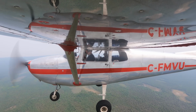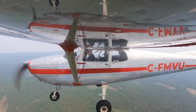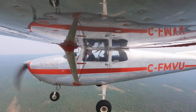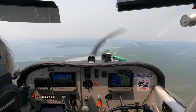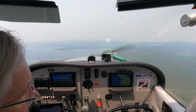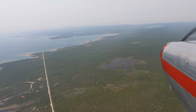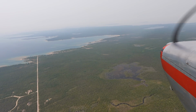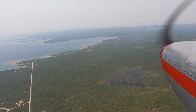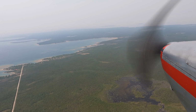Okay, so we're coming up to Tobermory, which is the point where we're going to transition to crossing water, island to island to island to island. I'd love to have more altitude here. I'd love to be at 4,500 feet instead of 2,500 feet, but this layer of smoke just is not going to give me the visibility that I need. So, some careful planning, and we'll pop from island to island to island.